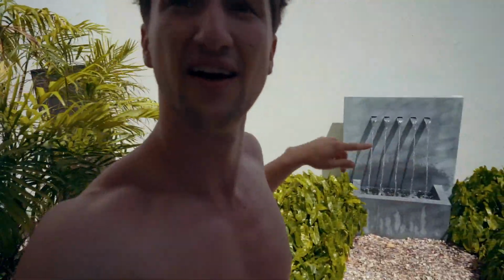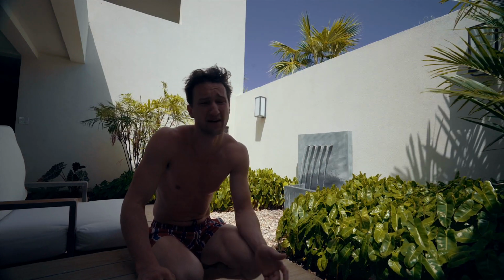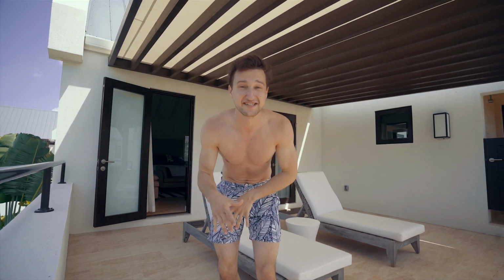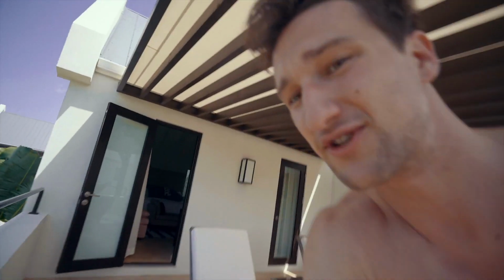And right here is possibly my favorite part of the house. It's a very small part, but we got this little water feature, so it's like a little Zen garden, which is just absolutely amazing. Everything about this place is amazing. Like the terrace here for the master bedroom, this is just for the master bedroom. It has an insane view too, and the room itself is not too shabby.